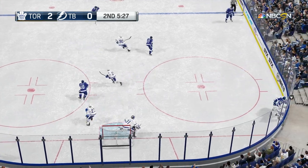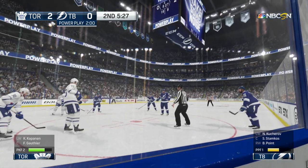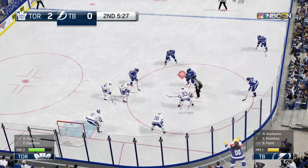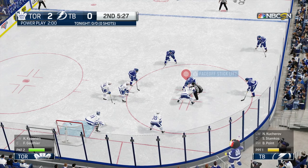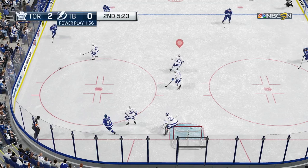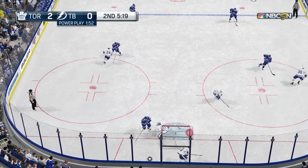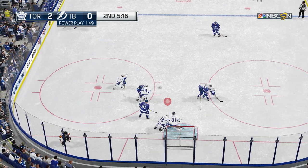Stamkos is slashed. There'll be a penalty coming up from that. Toronto's got a minor for slashing. Tampa Bay's special teams practice is focused on the power play. Let's see if it pays off. Solid face-off win. When you get your power play on the ice for the first time, you can really generate some momentum whether you score or not. Have a positive power play.